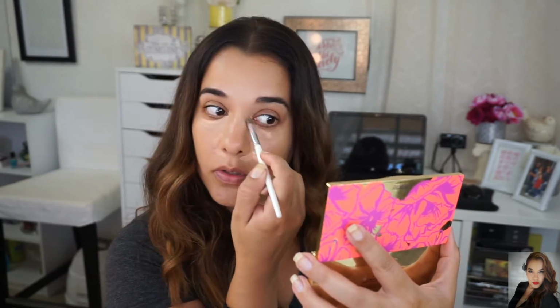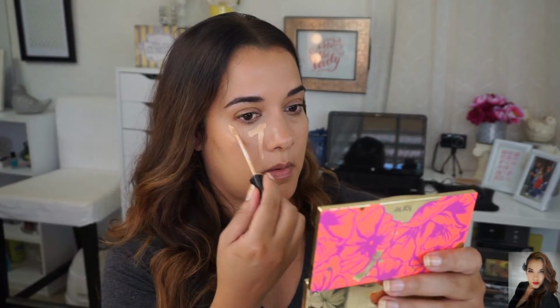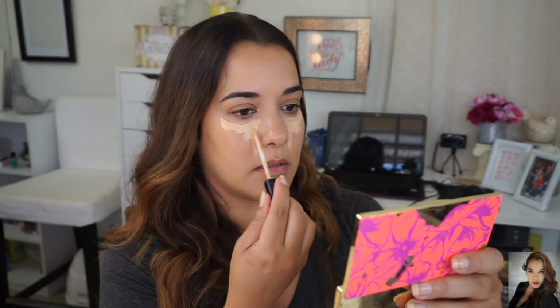Blend it out. Sometimes I use my fingers. Today I'm going to still use the complexion sponge and dab that in. Now a little highlight with the Maybelline Fit Me Concealer. And I just do this.